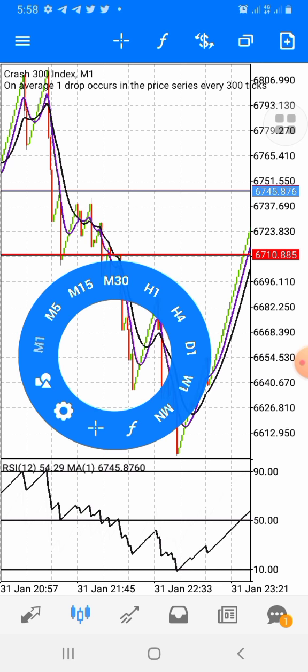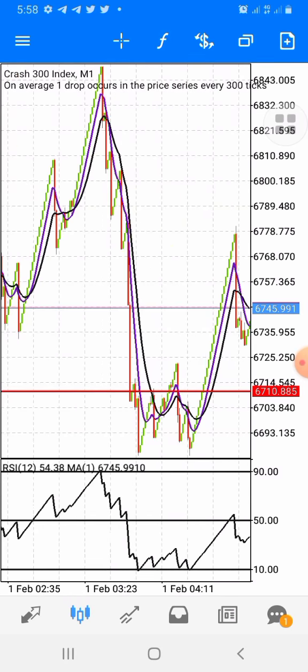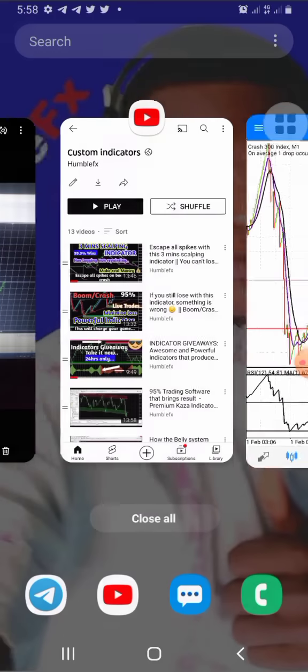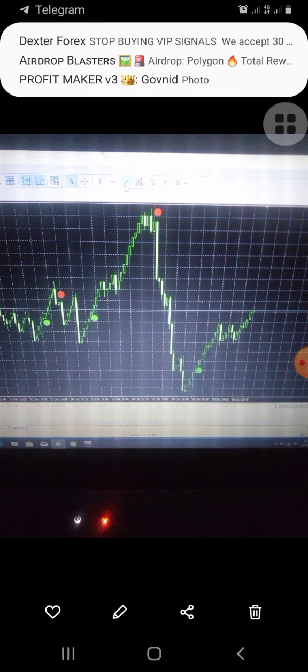Now let me show you the settings of this, so I can give you the giveaway that I'm talking about. So what is the giveaway I'm talking about? The giveaway I'm talking about is this. You check on my YouTube channel. These indicators here, this is special indicator. That's the name, I call it special indicator. It is used to trade Volatility 75, but you can also use it to trade Boom and Crash, but it is meant for Volatility 75.